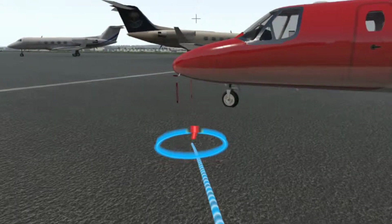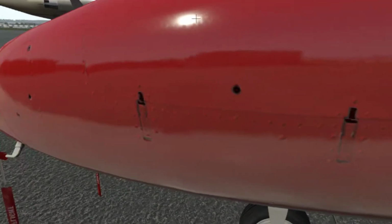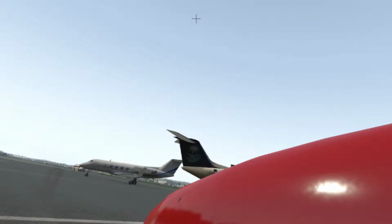Pop over here and pack up. One of the many fine animations on the Coronado C550 Citation 2. Come over here, get ready to go. Continue this on part 2 next.